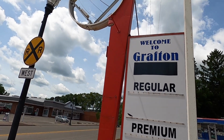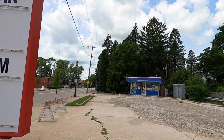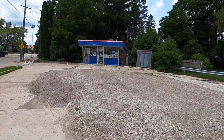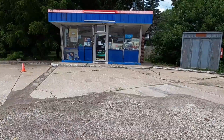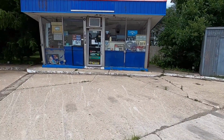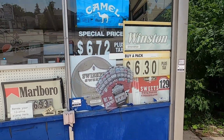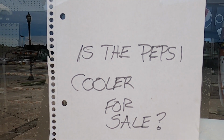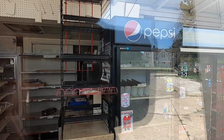And here's a blast from the past. What's left of one of the last Clark stations that I know of in Wisconsin. They're known for their unbelievably small storefronts. This one's been closed for quite a while, but there's a lot of stuff still on it. Back in the days where you get a pack of smokes for $6.30. There's a Pepsi cooler for sale. Look at that. That's what you had to deal with when you worked at a Clark gas station.